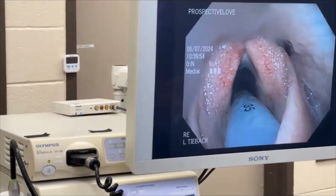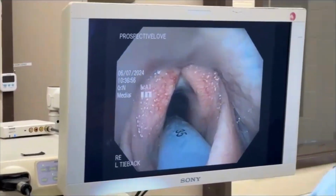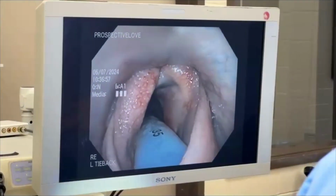So now we've got the screen up. Now I'm watching the screen because I want to see if I have those sutures right. So here we go. What are we seeing here? You can see on the screen, it's actually called the left corniculate process of the arytenoid, but you can see it just got pulled up and out of the airway.